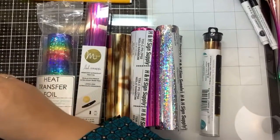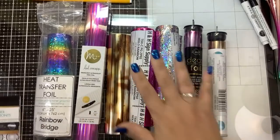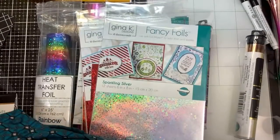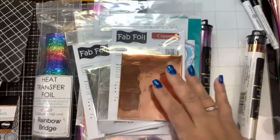All right. So do you guys understand the basics of foil? And again, this foil comes in sheets as well. So it comes in little rolls. It comes in big rolls. It comes in sheets. There's another company, Fab Foil. These come in tiny little sheets.